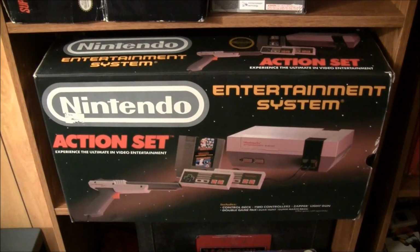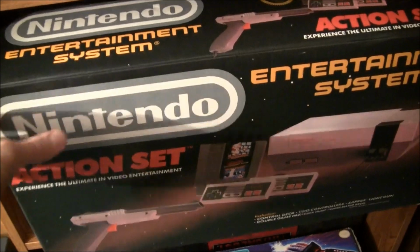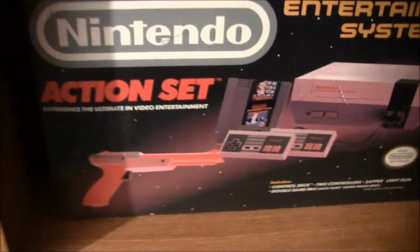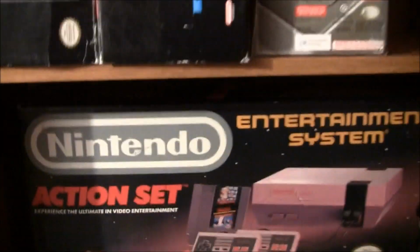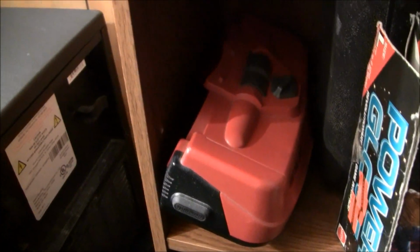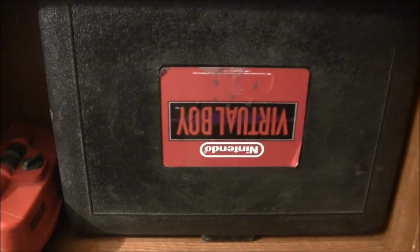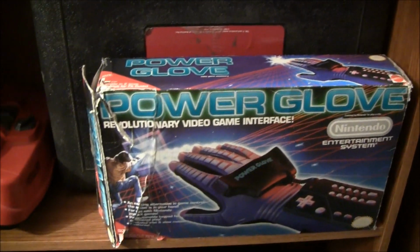Got a couple different boxed NES sets here. This one here is the action set with the gray Zapper, and then behind it is the action set with the orange Zapper gun. Both of those are fully complete. Down here we've got an extra Virtual Boy system I have, and then I actually have another Virtual Boy system in this Blockbuster case that has the stand and the eyepiece and the power cord and whatnot in there. And then in front of it is where I keep my boxed Power Glove.